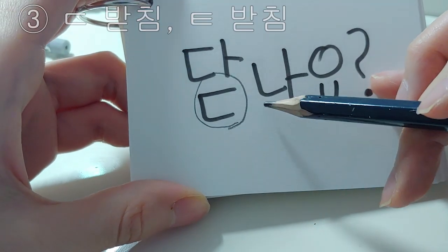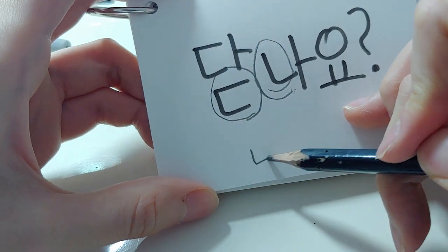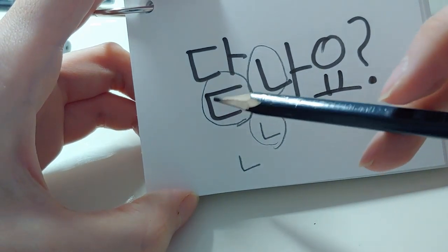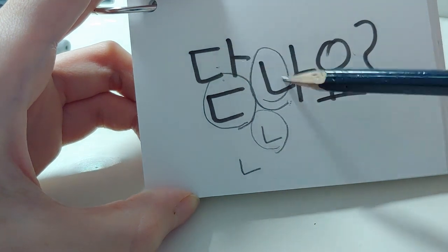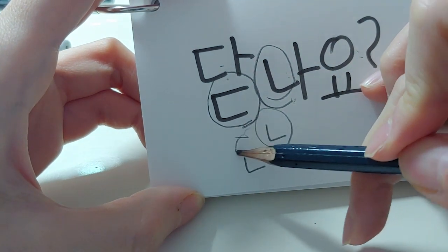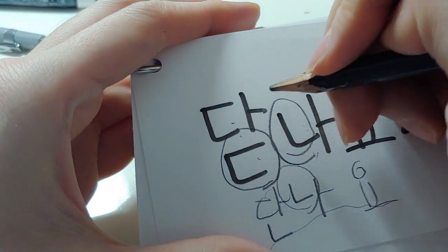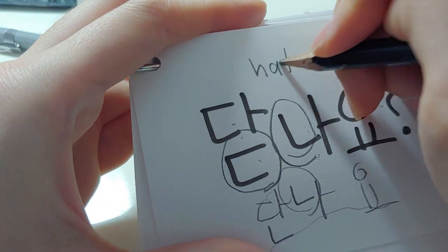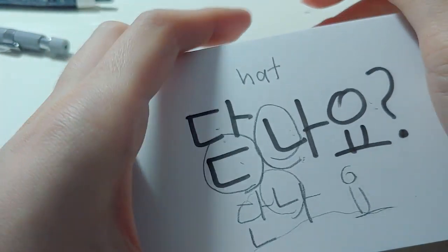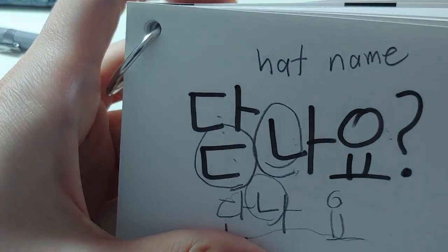So 디귿 받침 followed by 니은 consonant becomes 니은 받침 sound, and 니은 sound remains. So instead of 닿나요, we say 닿나요, 닿나요. I think the same thing happens in English. Actually, a lot of consonant assimilation that happens in Korean also happens in English as well. So let's take a look at this word.